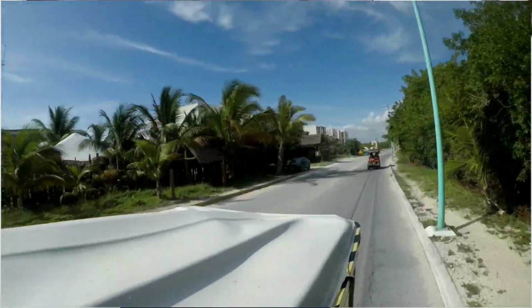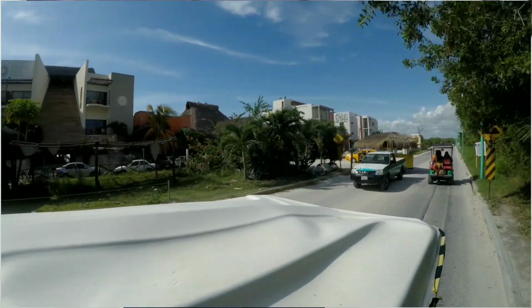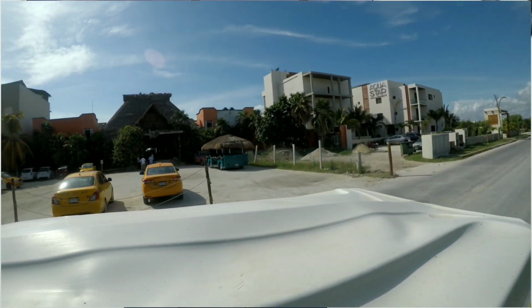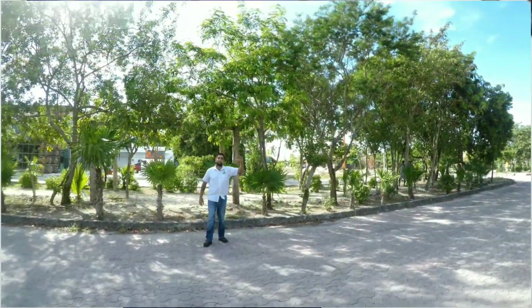Only thing I could say is that you can see that there's a lot of renovation taking place, and I would say maybe in the next 5 to 10 years that there'll be so much more there in Costa Maya to do, especially right outside the actual main port area that's all built up.